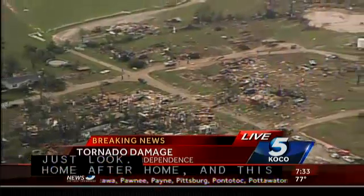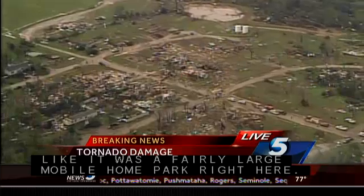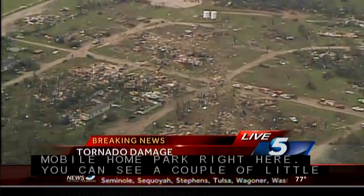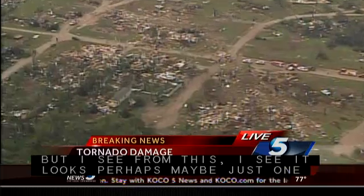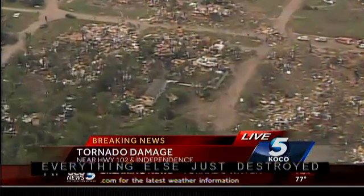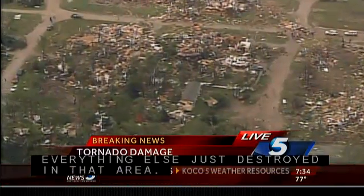You can see it's a couple of little blocks right here that different folks were living in this area, but I see from this, it looks like perhaps just one of those mobile homes is left. Everything else is just destroyed in that area right there. And these storms always leave such debris. It looks like everything's been put in a blender when you get up close on these things.